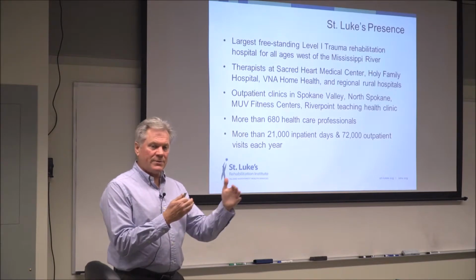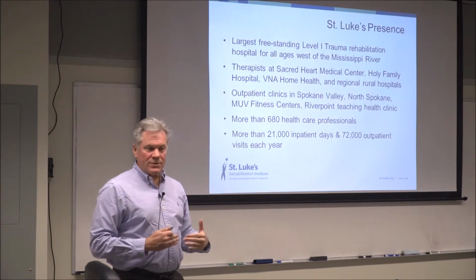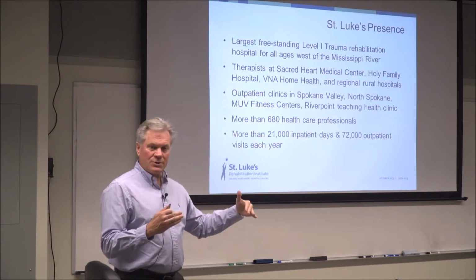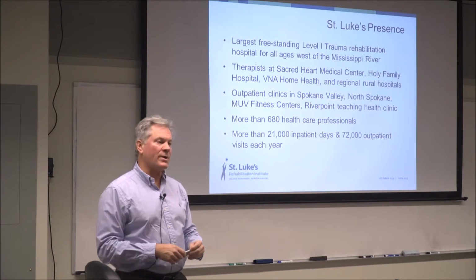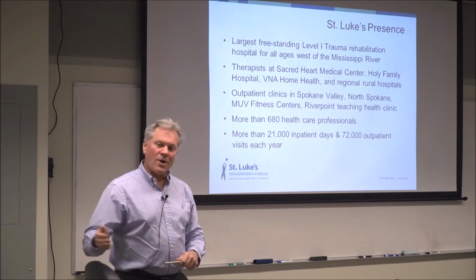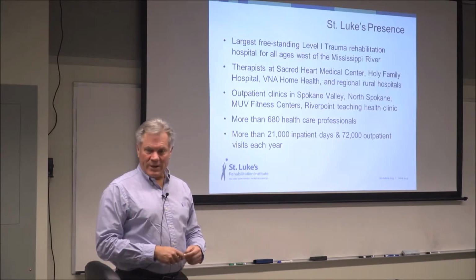The region that St. Luke's captures from goes all the way over to the Cascades, all the way down to the northeast portion of Oregon, all the way up to the Canadian border, and now we have a reach all the way over on the other side of the Rockies into Montana. So we have a very large catchment area for bringing patients in.